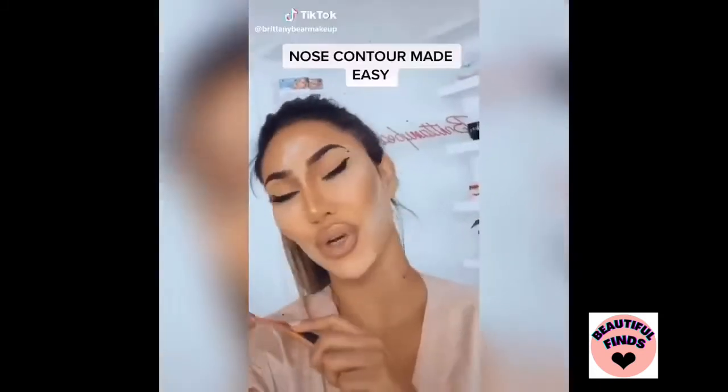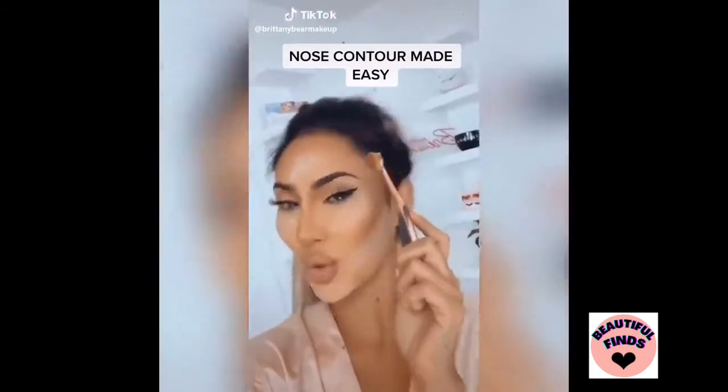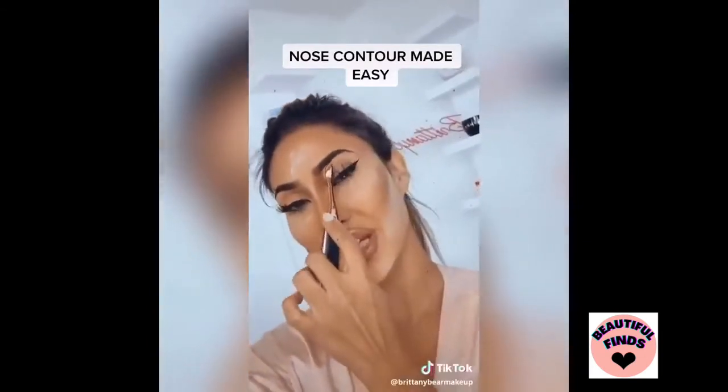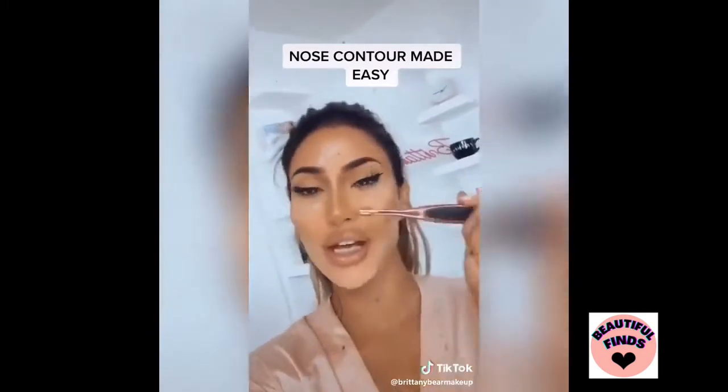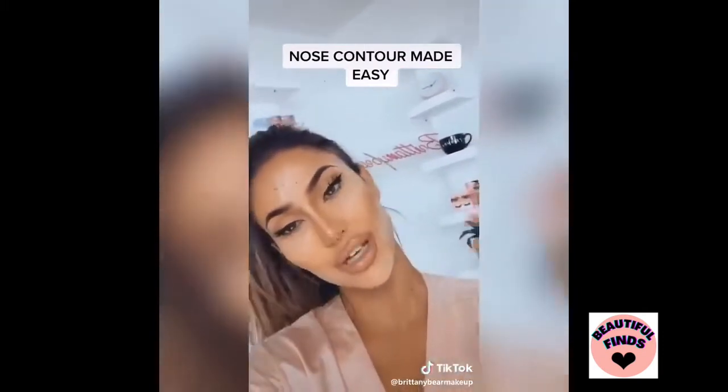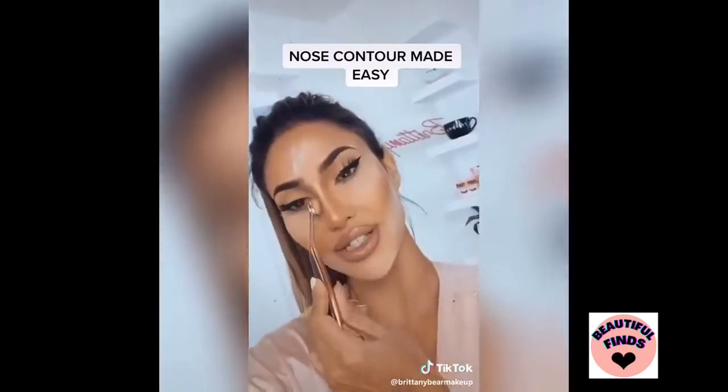Little tip for those of you guys who want to learn how to nose contour, grab yourself one of these brushes. Go from the inner corner of your brow all the way down to the bottom of your nose. Apply a little bit to the tip to shorten it and repeat the same step onto the other side.